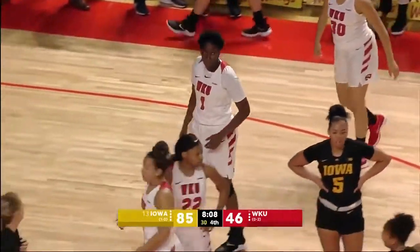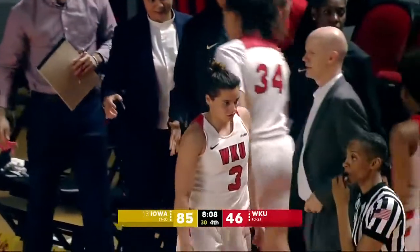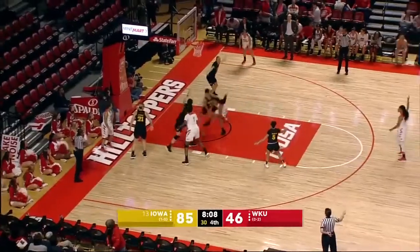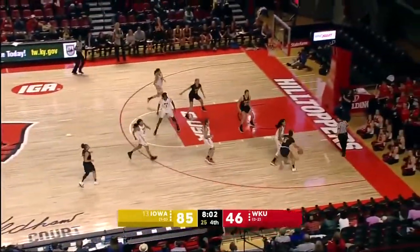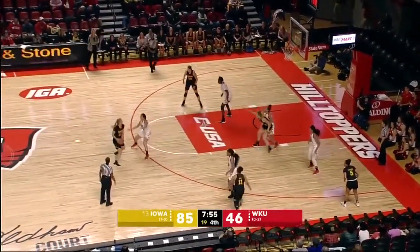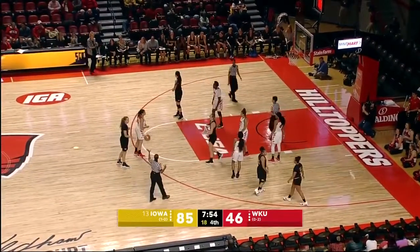Four fresh players in for WKU. Dee Gibbons, Alexis Brewer. Niang comes back in, as well as Abdagawa. And it comes to Abdagawa. Couldn't quite hang on to it, and picking it up was Gustafson. She seems to be every place. Civilian drives baseline right, cut off there. Nice job by Gibbons. 7:56 to go, 85-46, a 39-point advantage for Iowa.